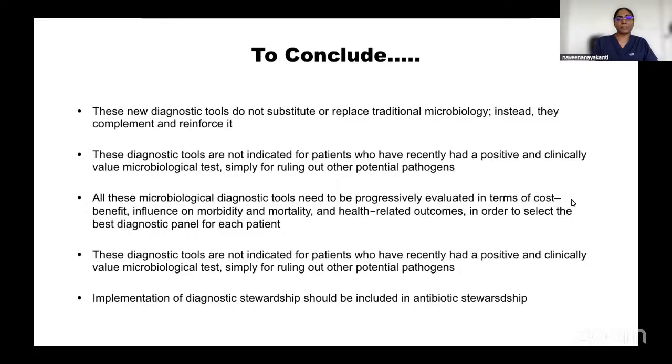Implementation of a diagnostic stewardship along with the antibiotic stewardship is necessary in every hospital.